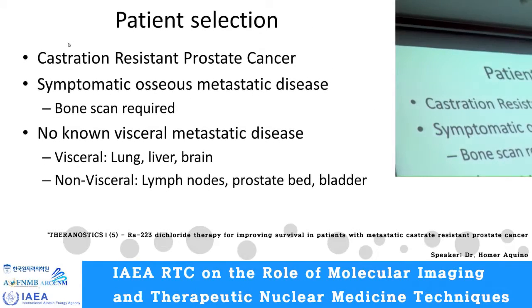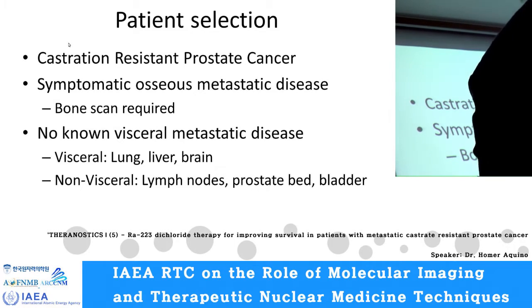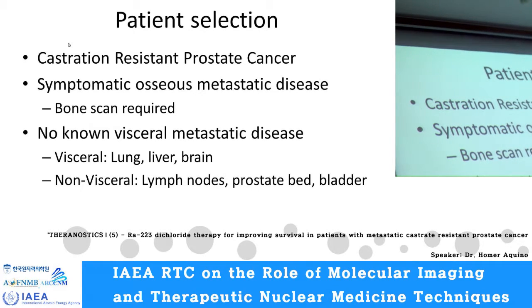Two bone mets, their response was equal whether they had very extensive disease or small volume disease. But you do require a bone scan. Visceral mets are to be excluded. Non-visceral would be lymph nodes, which are smaller than 3 cm.